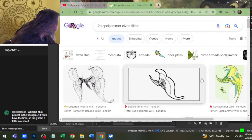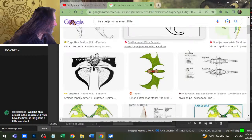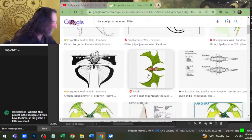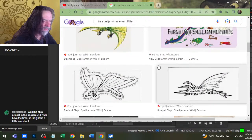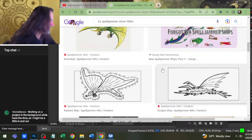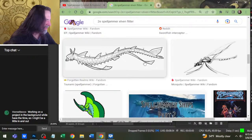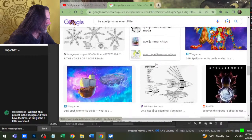That is a small little flitter ship. I am looking forward to building the Armada. Oh my god, I'm so looking forward to building the Armada. Skipper, flitter. What the hell is that? Doombat. Yeah, okay. Pass. Thanks, though. Ooh, that's a good one. Nice. Ah, the mosquito. Rip. I love mosquitoes. Those things are so cool.